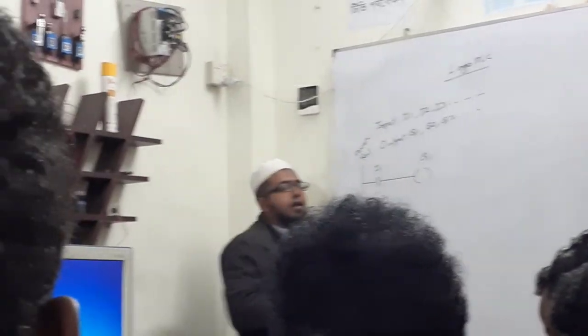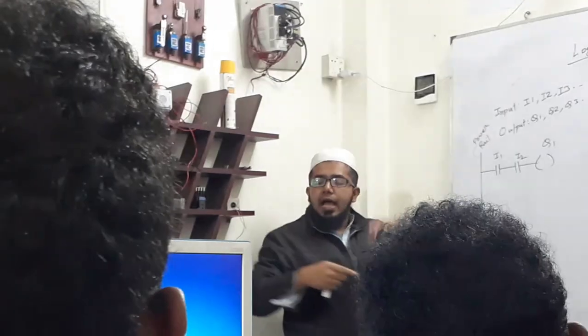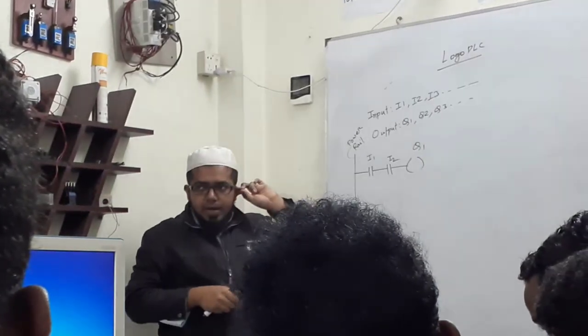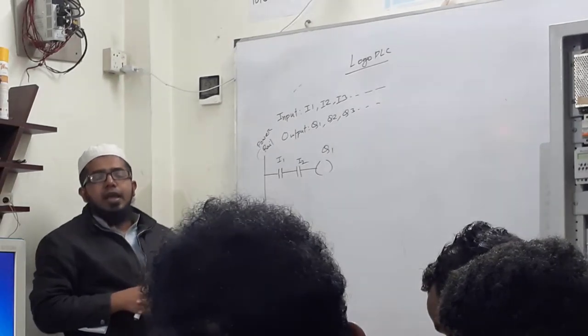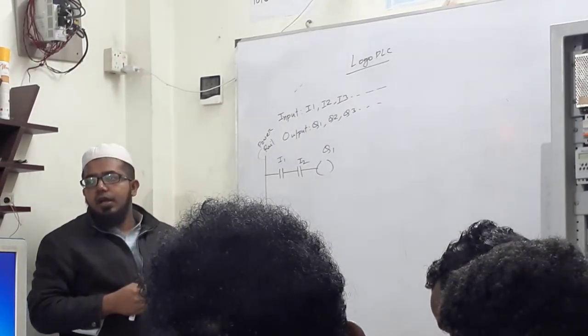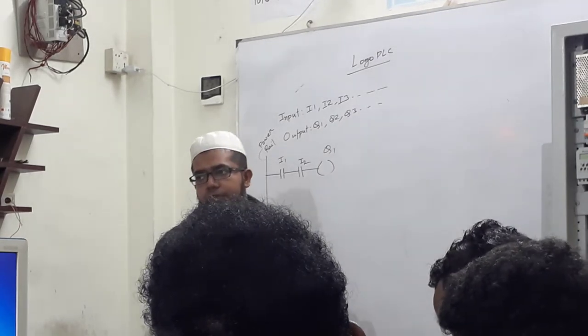Understand? Okay. If I make it like this, what will happen? We have to push two switches, this switch and this switch together. Then only this output will be on. Okay, now I am showing these two practically. And today, first I will give the connection, and after my connection, you will give the connection in groups. How many people do you have?